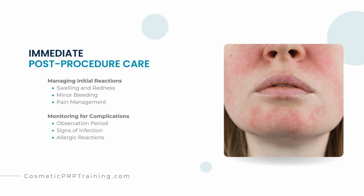Minor bleeding is expected. There's a little bleeding at the injection site. It's not a big problem. Apply gentle pressure with sterile gauze until it stops. You don't want to scrub or wipe down aggressively. You're just controlling the bleeding, not creating a wound.